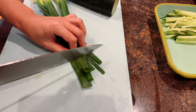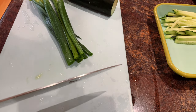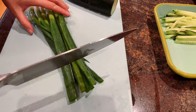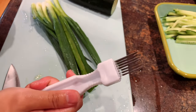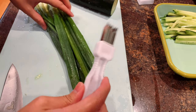I have a really weird habit of not liking these parts that are kind of worn out, so it's a little bit wasteful, but I tend to cut them off. It's just a personal preference. I have a tool to do what I'm about to do next. I saw this on some vloggers, like Korean vloggers usually. It looks really fun to use, so.